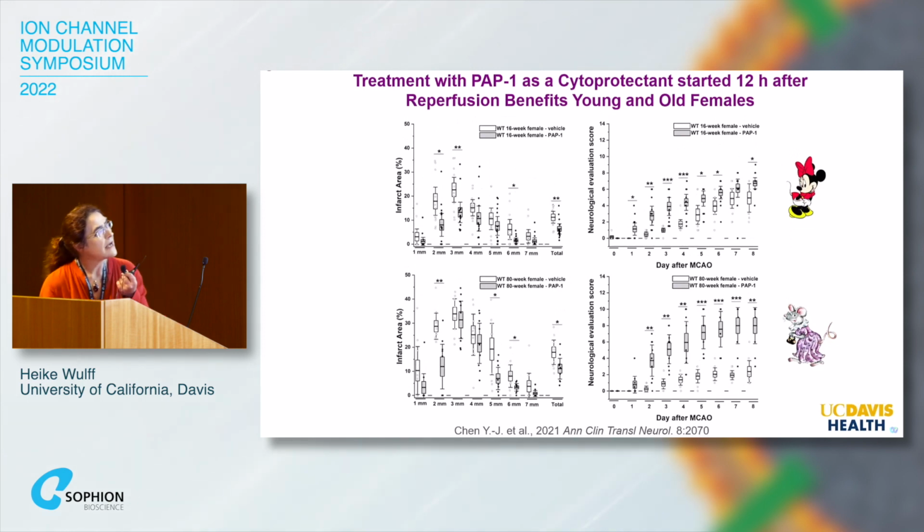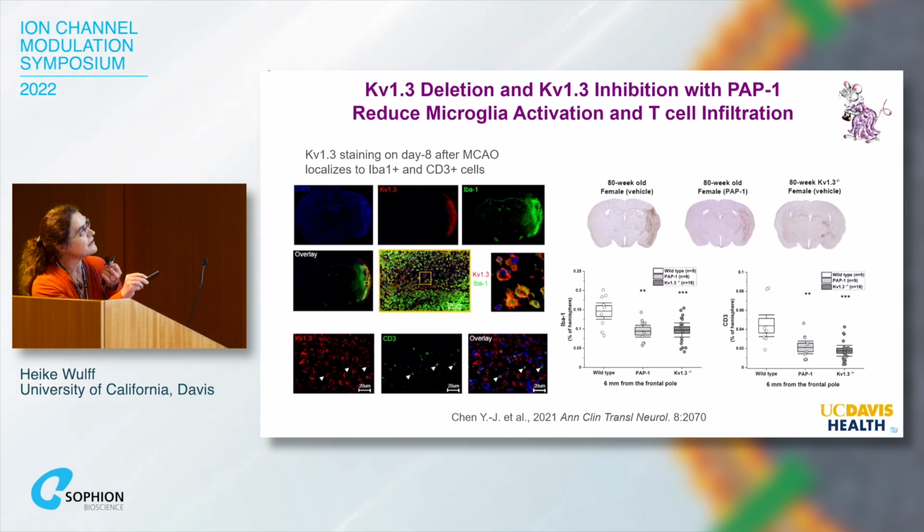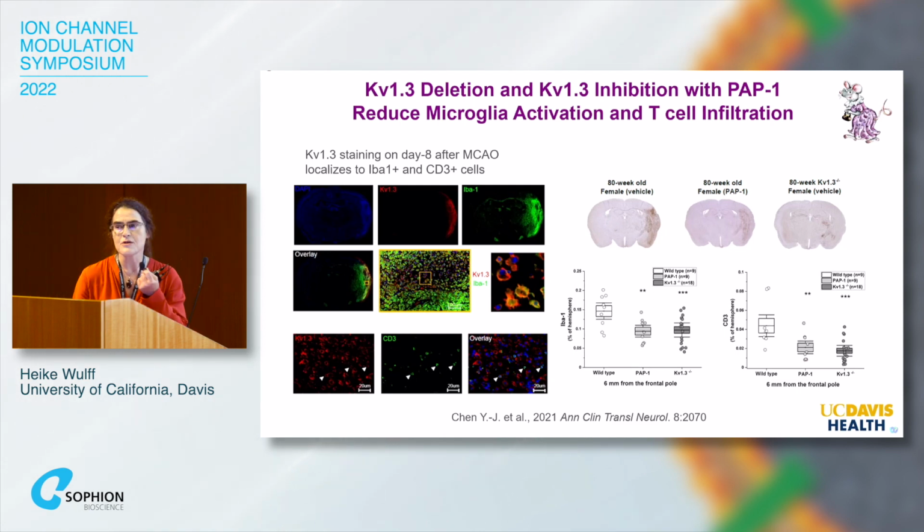We then looked at drug treatment in females. PAP1 was started 12 hours after reperfusion. And we see a benefit in both young females, but then again, especially in aged females. If we look at the infarcts in aged females, we see that Kv1.3 expression is, of course, on activated microglia here, but we also see staining on T cells. And then when we evaluated microglia activation and T cell infiltration, we find that both drug treatment and genetic deletion reduce microglia activation and reduce T cell infiltration.